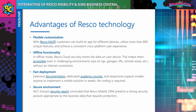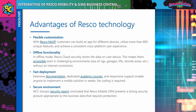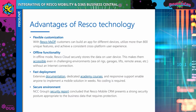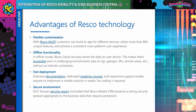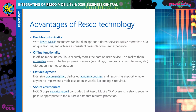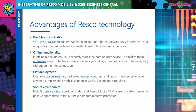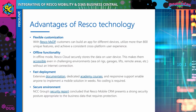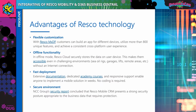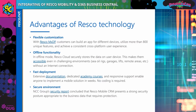Let's talk about the advantages of Resco technology. First one is flexibility. You can use the Resco MXDP platform to build your own applications or customize existing Resco solutions with no code. Offline functionality. Offline mode is everywhere in Resco. Forget about internet connection issues. Let your field service crew work without struggling with the strength of the internet signal. Also, fast deployment. No long-running implementation of Resco Cloud in your company. Make it scalable and deploy it step by step with immediate impact on your business.